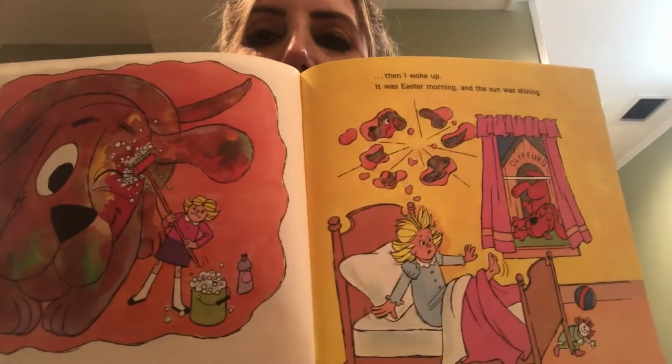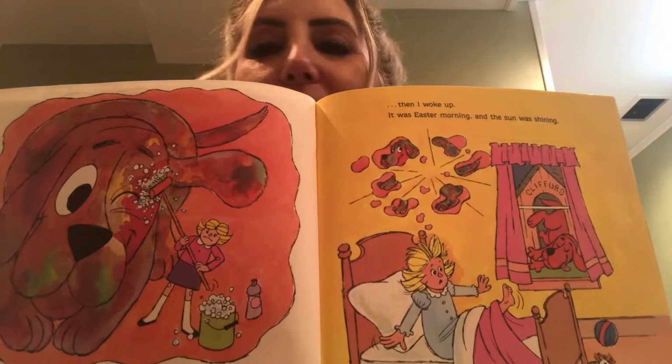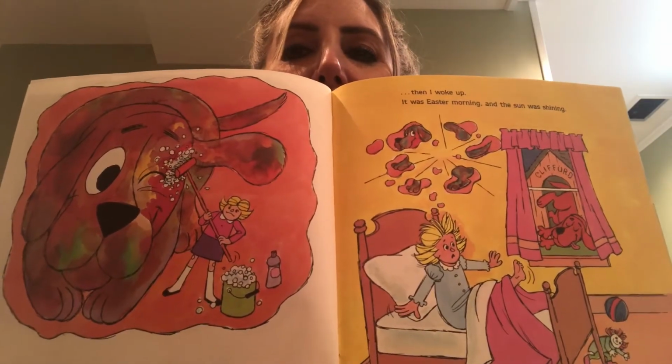So she woke up from her dream and look at Clifford's out in his doghouse. Is he all different colors? No. Thank goodness that was a dream.